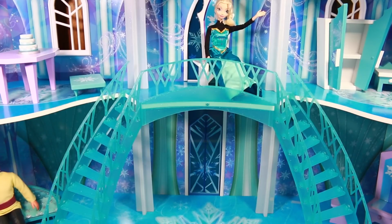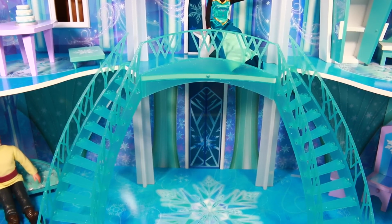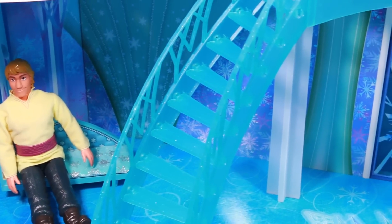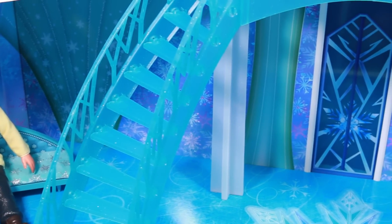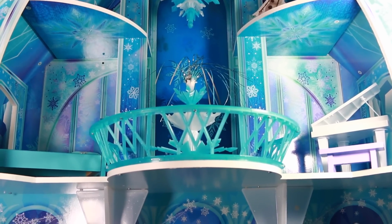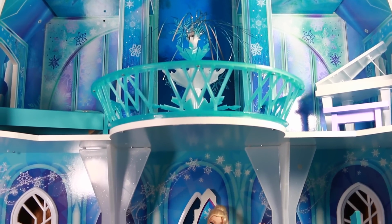Doesn't this castle look amazing? First off, I would like to thank my husband because he spent at least 5 hours putting this castle together. Everything you see inside this castle came with the playset except the dolls.